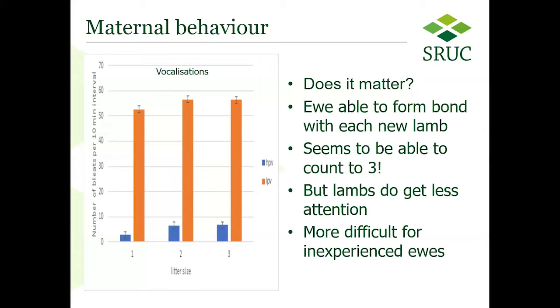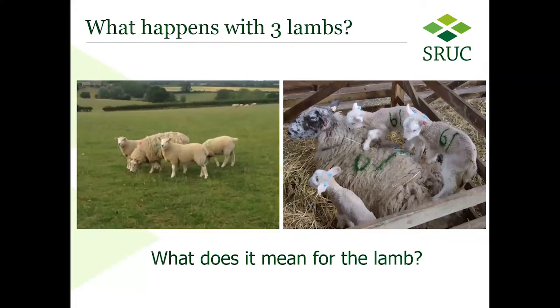And we know that this is more difficult for inexperienced ewes to be able to properly separate out the fact that they need to feed or look after or pay attention to different lambs. So this is something that more experienced ewes find easier, but when a ewe is giving birth for the first time, this can be something that's a little bit more challenging for her to be able to do efficiently. But overall, we can see that the ewes are able to look after 3 lambs and able to form a bond with each of them.